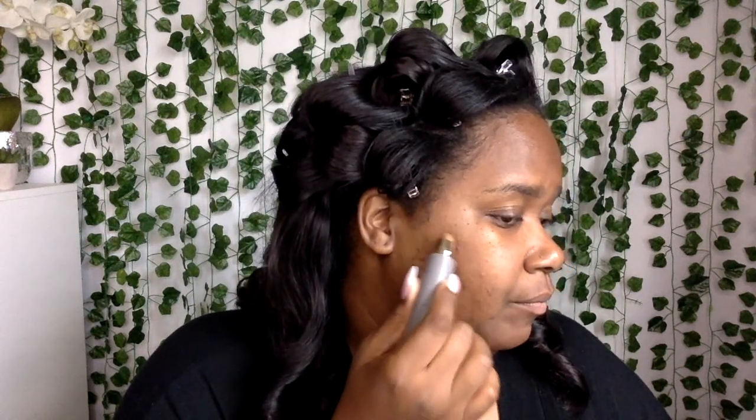I did swatch it on my hand so that I could see what it looks like, but here is the color. And as you can see, when I color correct with it, it's pretty close to my skin tone. I love it. It's very creamy, it's very smooth, and I like that I don't need a brush to put it on. I can just dab it with this. So I'm just gonna cover up my dark spots here. And on the other side.